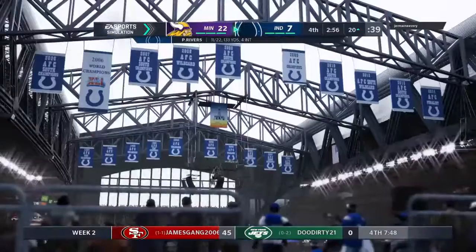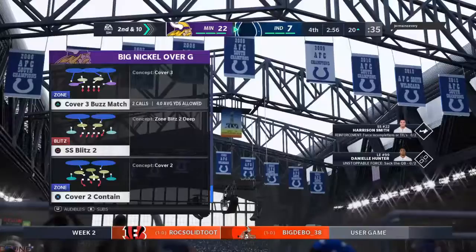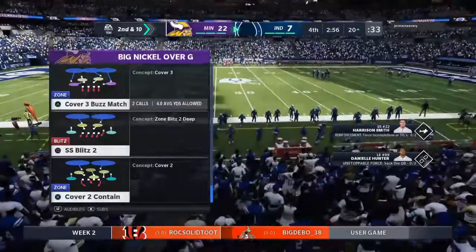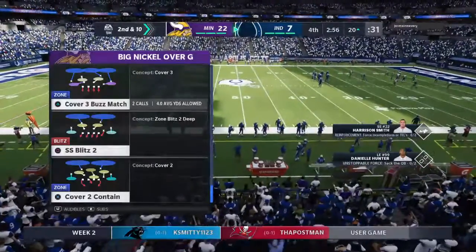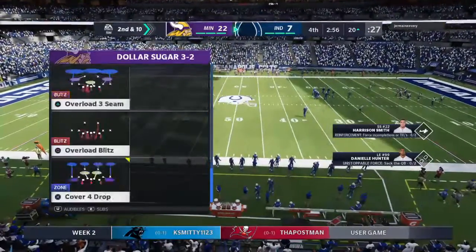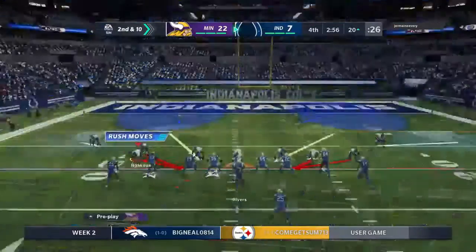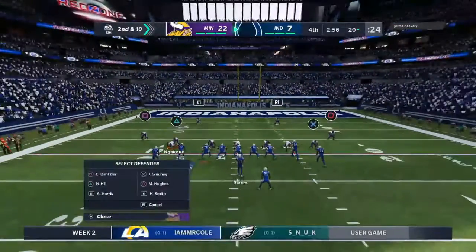To the end zone, but it's incomplete. T.Y. Hilton, the intended receiver, but it'll be second down. We've seen that the deep ball's been a part of their game plan all afternoon, but they've had trouble hooking up on it, unable to successfully find the end zone over the top. After the incompletion, here's 2nd and 10 from the 20.